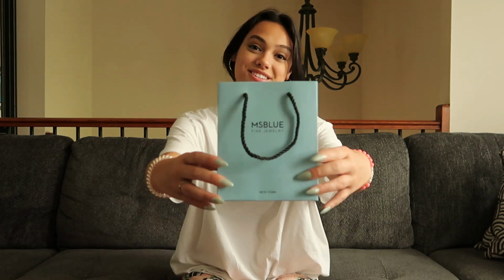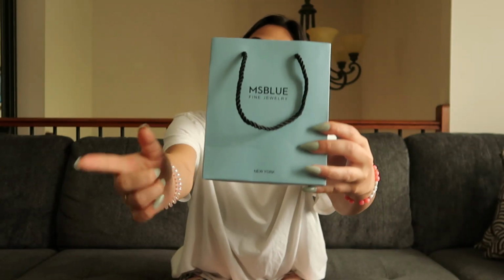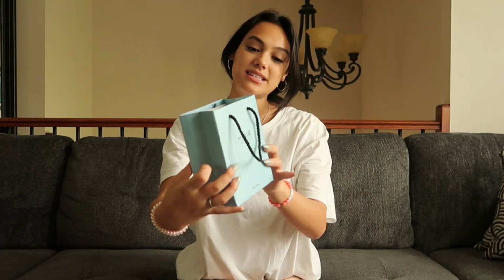So I'm going to show you guys what I got. First, I'm going to show you this cute little bag that it came with, and it just says MSBLUE Fine Jewelry. Then at the bottom it says New York, and I love this color. It's very pretty. It's a light bluish, kind of sky blue color. That's what it reminds me of.